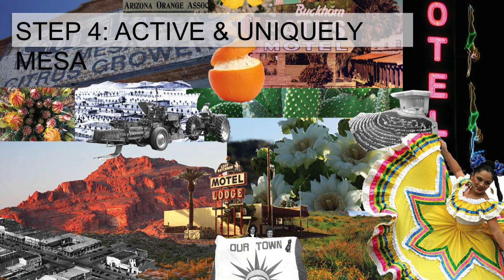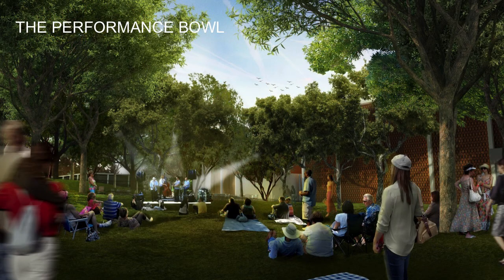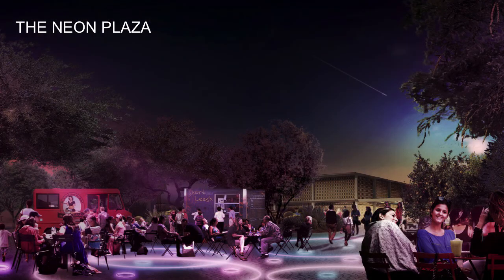Now, the last piece was to underpin this design with lots of lively, active places that you can enjoy every single day. So we created an events calendar that really extends to 24-hour, 7-day-a-week activation. And our idea was that you wouldn't need to go to the internet to find out what's going on. You just knew something was going on. So there's lots of nooks and crannies of fun programming and simple lawns that are very flexible for concerts, for markets. We were really inspired by the neon. Everybody knew when you saw the neon signs in Mesa, you knew you arrived. So we wanted to have an homage to this neon experience by creating a neon plaza with LED lights.